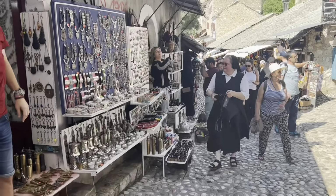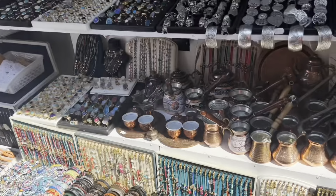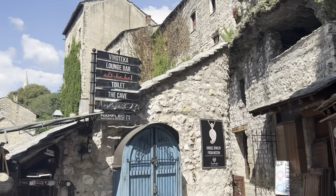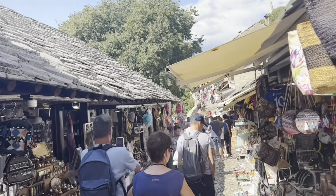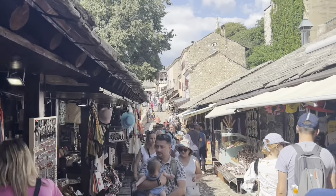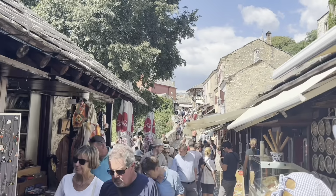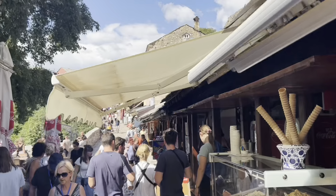Mostar is one of the most visited cities in the entire country, and you can probably see why from the video. It's a beautiful city, lovely cobbled streets, Ottoman style buildings and architecture, and all these lovely little souvenir shops where you can buy gifts and items. Lots of bars, cafes and restaurants as well in the city, and it's a very affordable city as well. Accommodation, food, drinks, it's a very affordable city. So Mostar is a fantastic place to come for a couple of days.